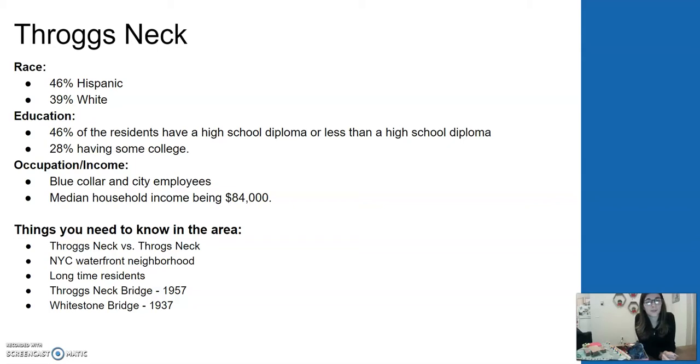Most residents will spell it with 2 G's, whereas other people will spell it with 1. It's a hidden waterfront neighborhood. In the summer, you'll find most people that live in the area trying to utilize any sort of waterfront access there is. The Throgs Neck Bridge was built in 1957 and the Whitestone Bridge in 1937. So you'll hear a lot of the older residents talk about remembering before the Throgs Neck Bridge was built.